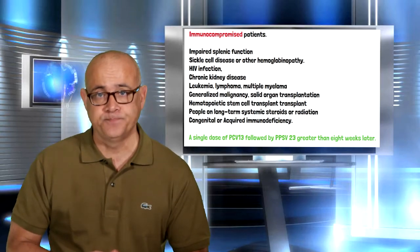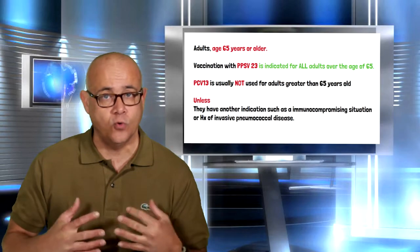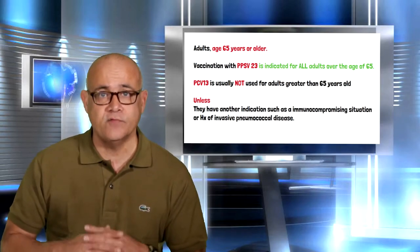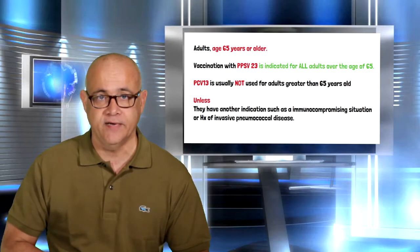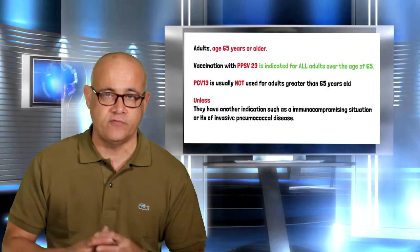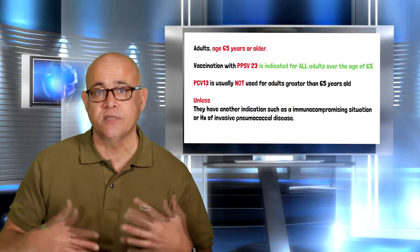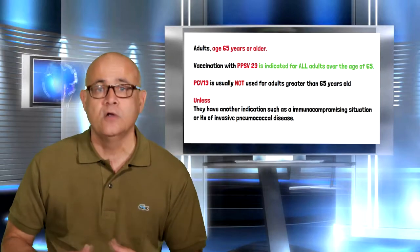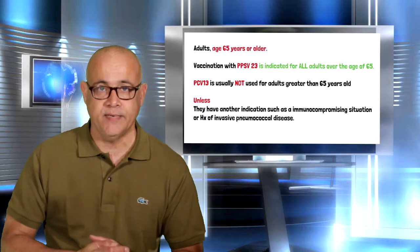Now, moving on to adults age 65 years or older, vaccination with Pneumovax is indicated for all adults over the age of 65. Usually in those cases, Prevnar 13 is not used for these adults, unless, again, you have an indication such as an immunocompromising situation or you've had a history of a very bad invasive pneumococcal disease in the past.